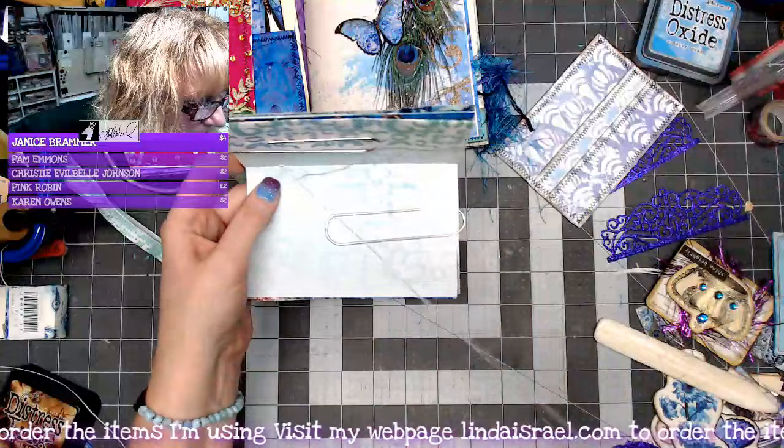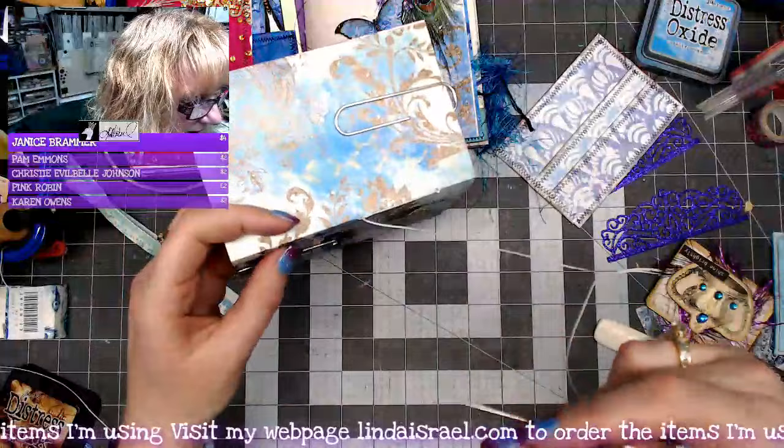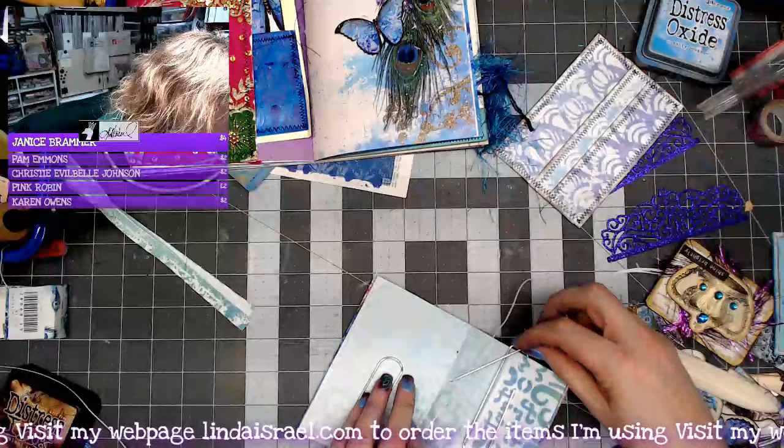All right, we're going to start in the middle here. We'll go to the top. But see how fast you can make even just a little journal with papers that you probably already have? Oh, yeah, I was going to use a gel print. Oh, well. I covered it up, so I forgot about it. That's what happens.